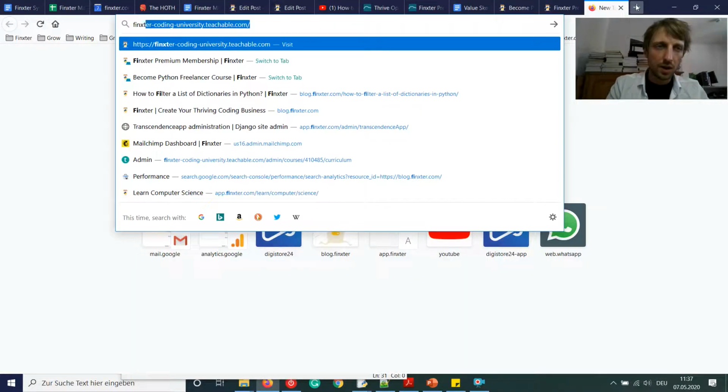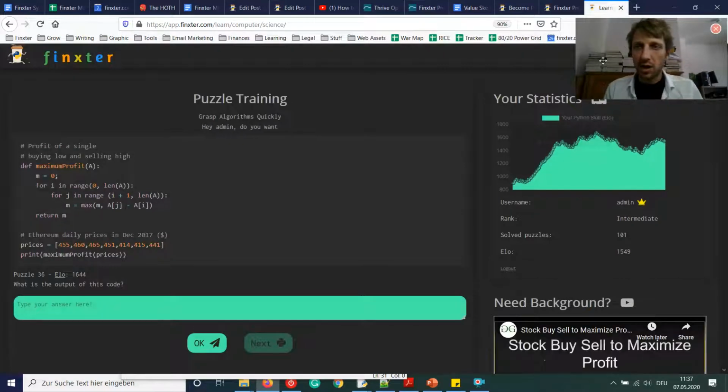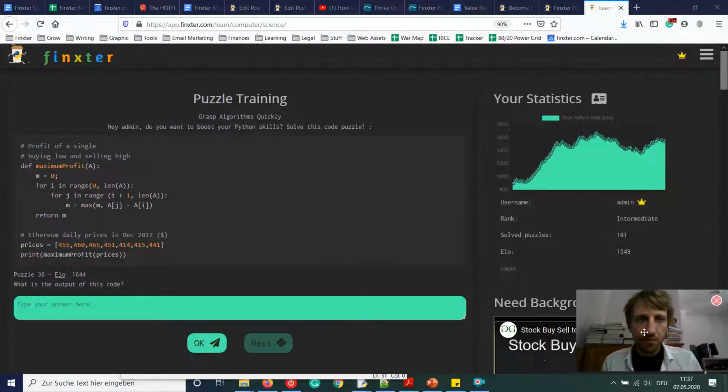If you go into the Finxter.com app, here I have a test account called admin, and you see if you're a premium member, then you will see this small crown symbol here. Then you know you are a Finxter premium member, and as such you can solve unlimited puzzles, so there's no restriction at all. For non-premium members there's a restriction of 100 max puzzles, so you can only see about 100 puzzles.